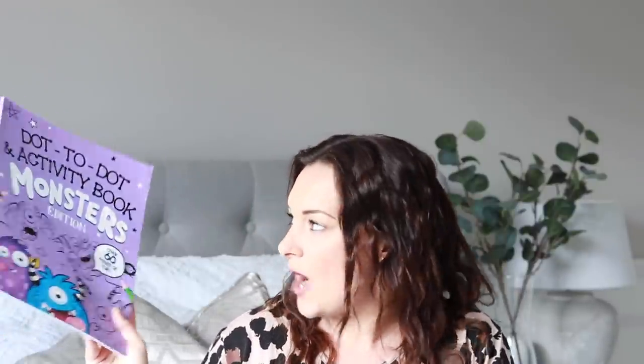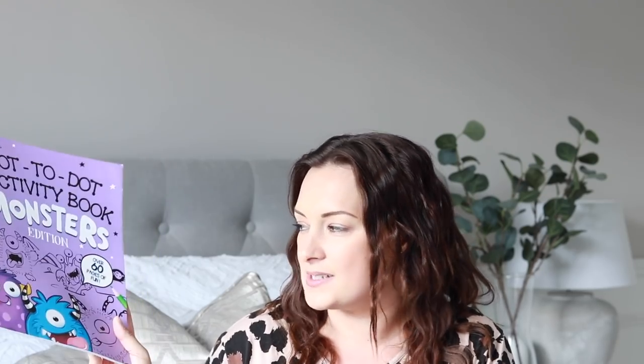And then just the last couple of bits I picked up, again mainly for the boys, I picked up this. It's the Dot to Dot activity book, Monsters edition. This is for Clayton. This was a really good way, obviously I want him to learn his numbers, and at the moment he knows his numbers. So if you say 20, 21, 22, 23, he'll be fine. He gets to 29 and it's the 30, 40, 50, after the nines that he gets stuck with.